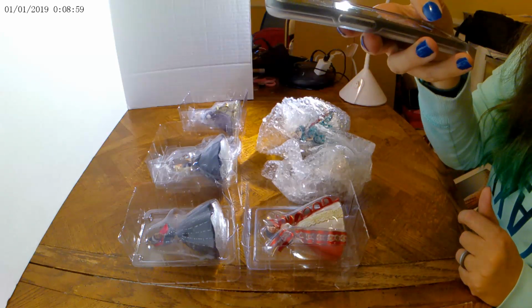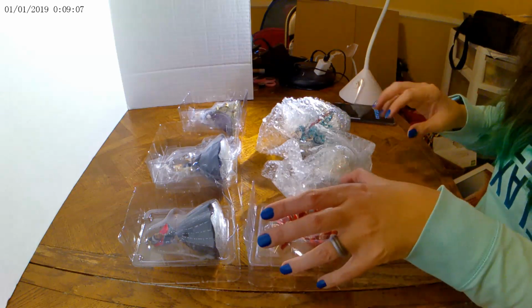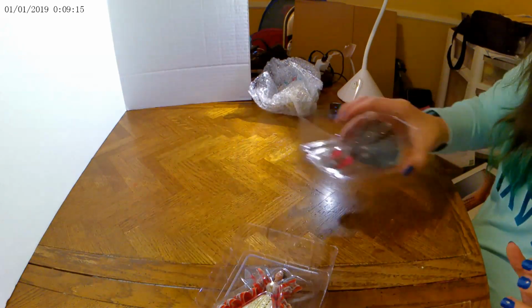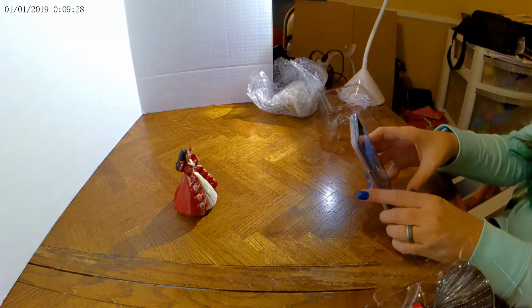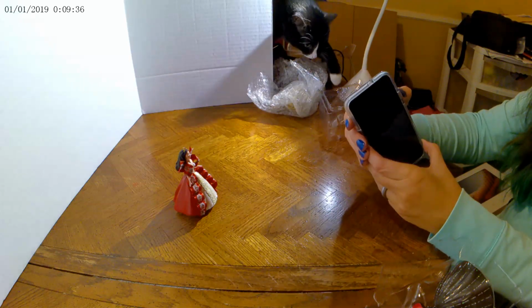I will say one of them is broken, and I forget which video I showed it. Not in this lot. One of the ones I ended up not selling was broken. I also will not sell a broken ornament. Even if it's been repaired, I will not sell a broken ornament because people do not play with the Hallmark ornaments. They want them perfect.